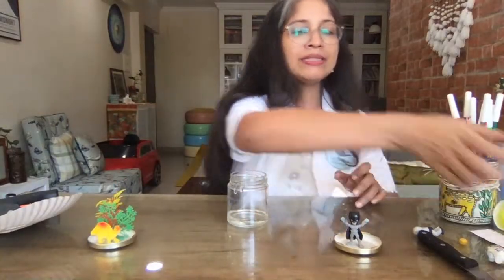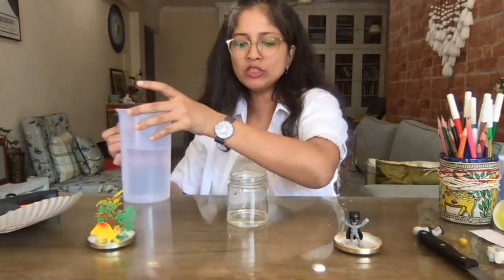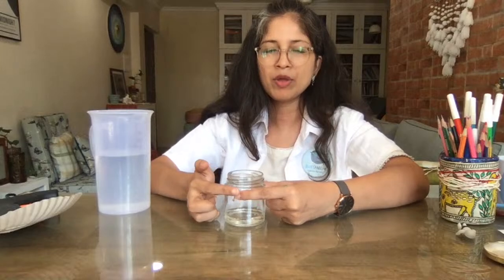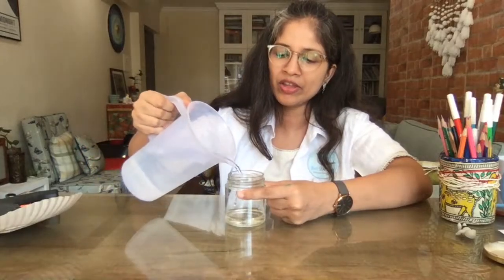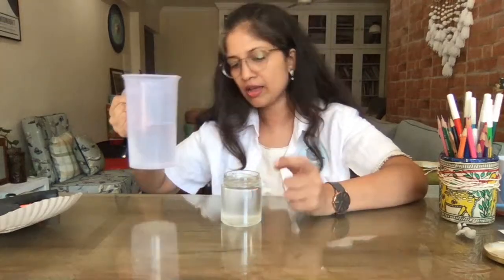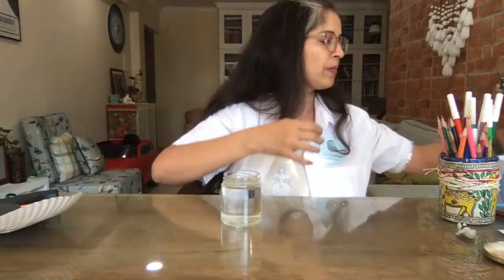Then the second step is you need to put water. Now, how much water is good? It's an important thing here. Let me just make this a little clear for you. You need to leave 1 finger distance here, because you don't want the complete toy to be immersed and the glue to come out. So we leave 1 finger's distance and then fill this jar up with water. Don't fill it till the top, okay? Just fill it up a little.